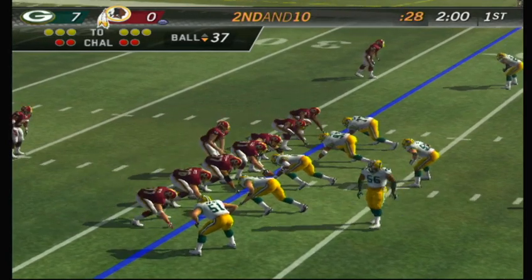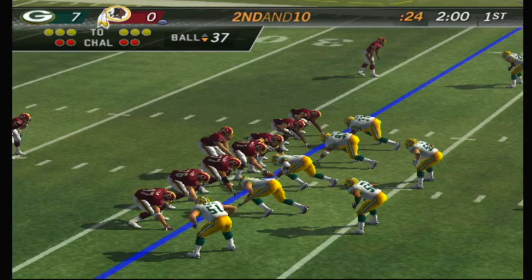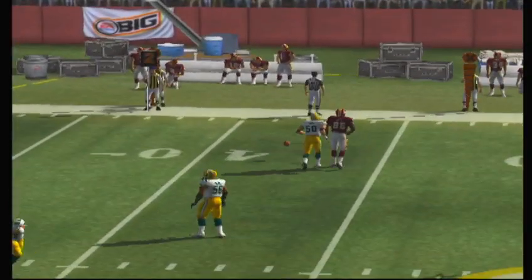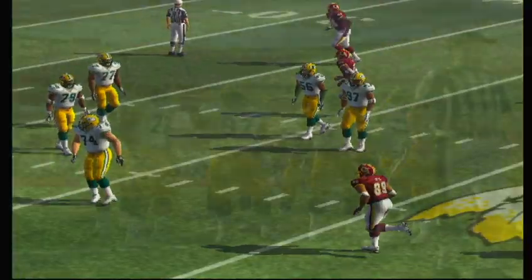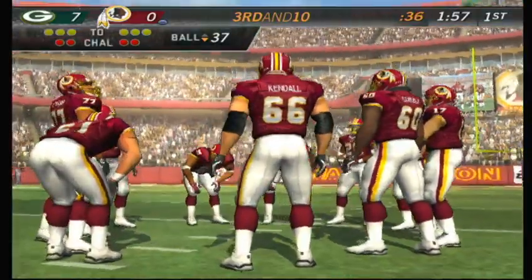Green Bay comes out in a 4-3. Drops back. Gets the pass off. Gets his hand on it. That's just great positioning by the defender. He had his eyes in the backfield the whole time, and he was right there to break the play up.